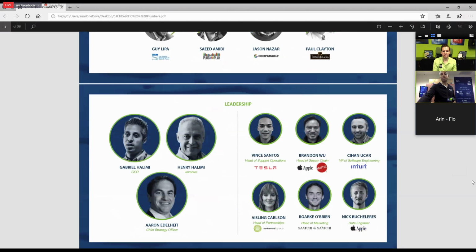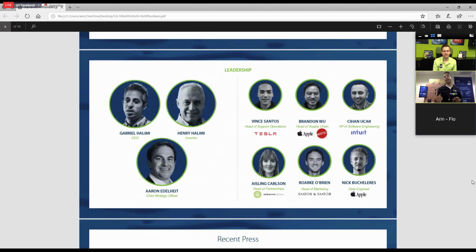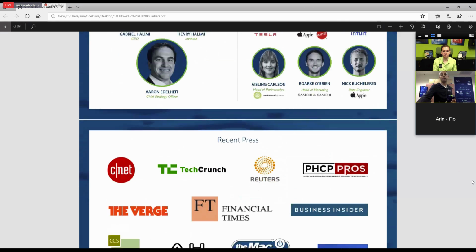And then we built a group of experts in their respective fields to manage different parts of what FLO Technologies is all about. So our head of support comes from Tesla. All of our support guys are actually from Tesla. Our supply chain guys are from Apple, and our data scientist is from Apple. Most of our software engineers came from Intuit. So we're bringing all of these plumbing experts, we're really a plumbing DNA company, but matching them with some world-class technology guys.